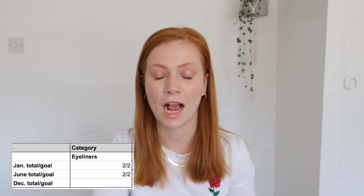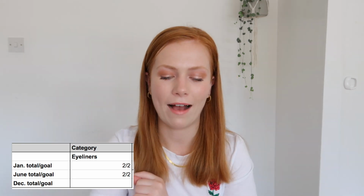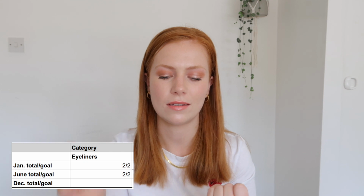Don't really want to buy any more palettes for the rest of the year. Eyeliners, I had 2 in January. I still have the same 2 now. I have the Fior Minerals, just a brown gel crayon thing. It dries out and then I sharpen it and then it's fine again. Again, not something that excites me.